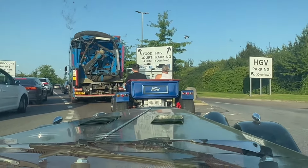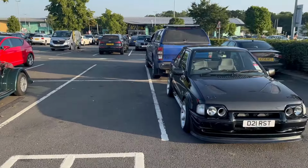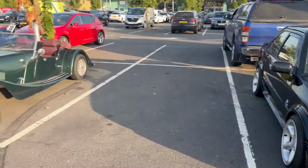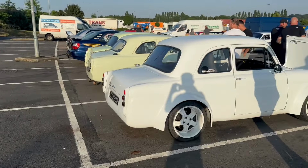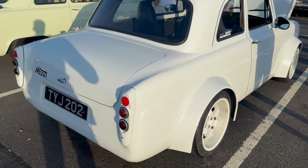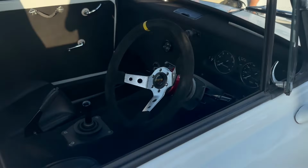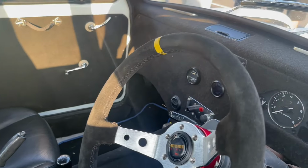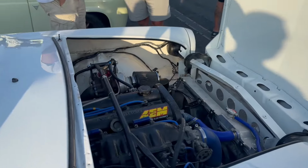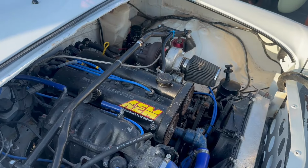We are finally here. Arrived at Cobham Services. As you can see, R2 there. Look at this Escort with a carbon fiber bonnet. I'll show you this later. Ford 100Es here. So you've got this one here, tuned by Bailey Performance. Can have a look at the Mazda lump in it. Look at that, fully race spec now. So see how it goes. Oh, look at the turbo on it.